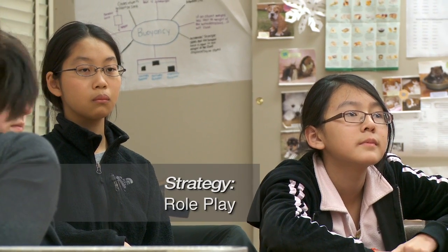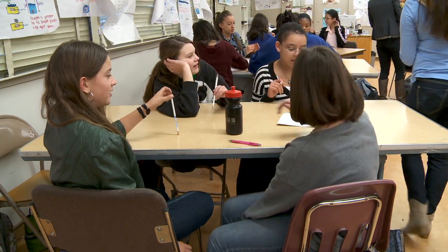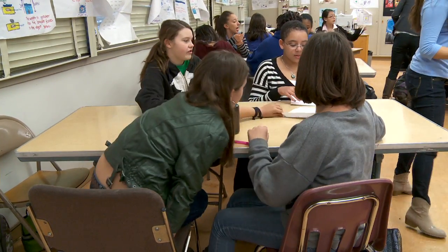And I want us to change gears and think of yourself as research scientists today. When you tell a girl specifically, today you are going to be an engineer, it really makes them feel like, okay, this is no longer just an after-school fun activity. This is real. And you really empower them to imagine themselves in that role.